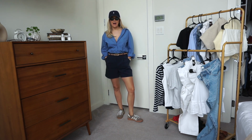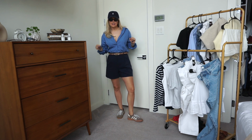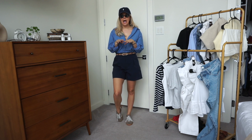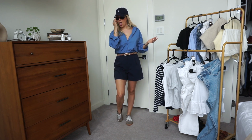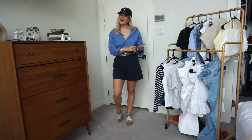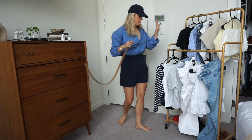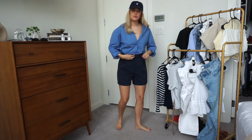This would also look great with my tan loafers, but I packed those already. If you wanted to do more of a traditional shoe, or Birkenstock clogs. Anyway, let's move on to the third outfit. I can't get over my pasty little wet legs. Okay, third look, I kind of have something in my mind, but we'll see.